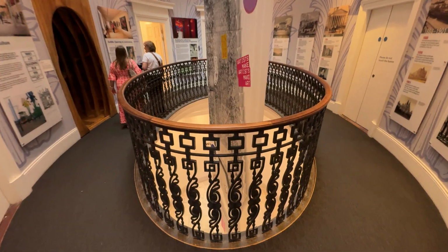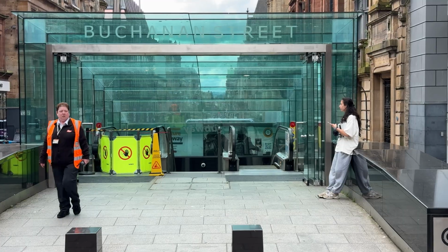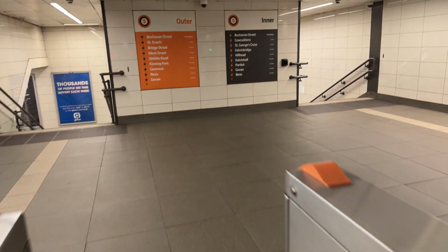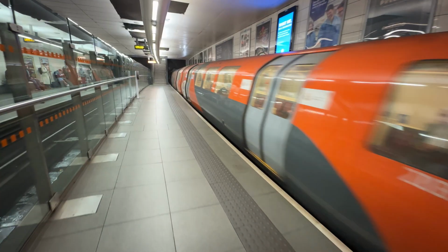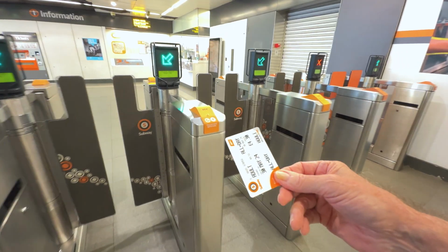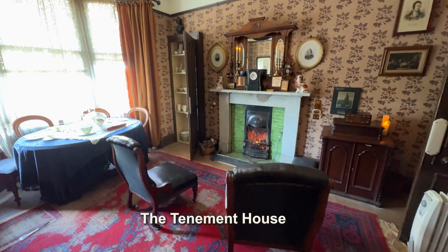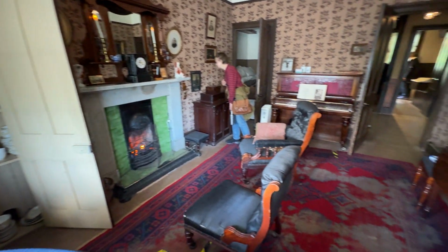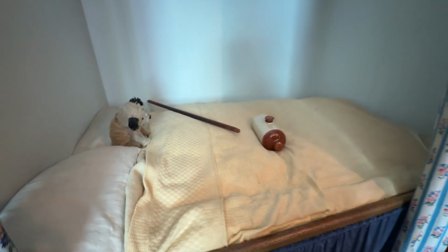From here, we walk back over to Buchanan Street to get in the subway for another ride underground, returning to have a deeper look at that massive Kelvingrove Art Gallery and Museum. But along the way, we make a brief stop at the Tenement House, which is a museum showing what domestic life in Glasgow was like 100 years ago. In a typical residential neighborhood, tenements are generally understood to be overcrowded, run-down slums, but it's different in Glasgow. The word tenement just means an apartment, usually for the middle class.